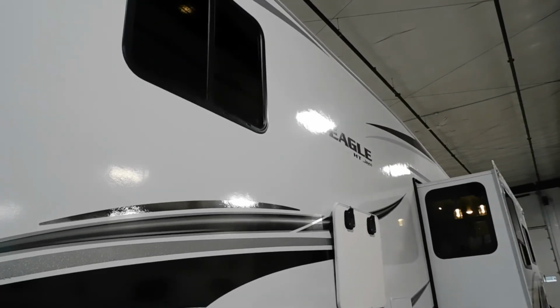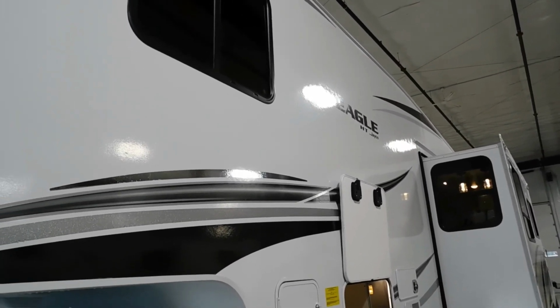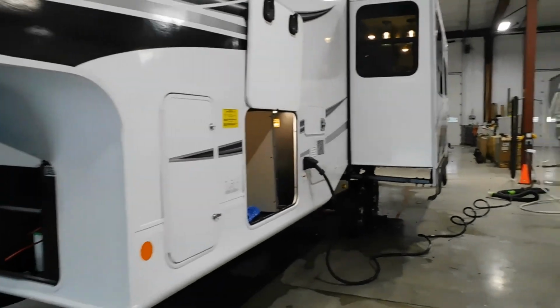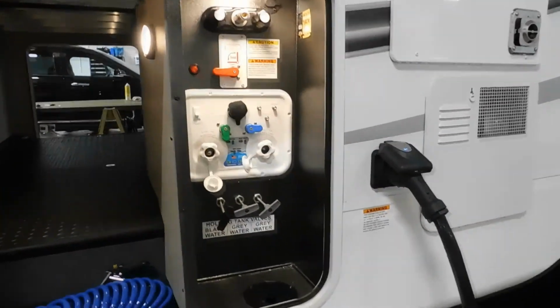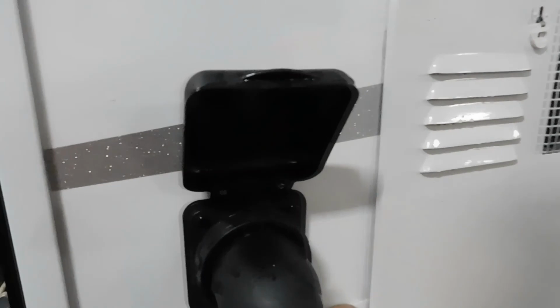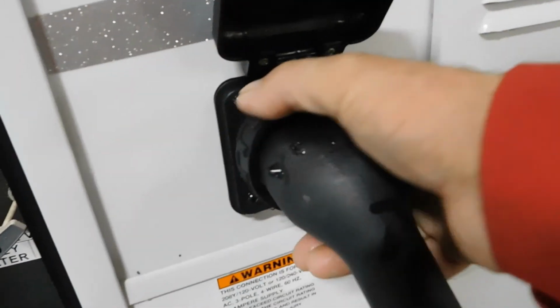So now that we've figured out our J command system and realized we can do just about everything on this with it, brought our slides out, we've leveled our unit. Now we're going to hook up our water and electricity. Both are going to be on your off campsite toward the front of the unit. Let's start with your electricity. This is the new Furion twist. Push it into the left and then crank it to the right and then tighten down this.